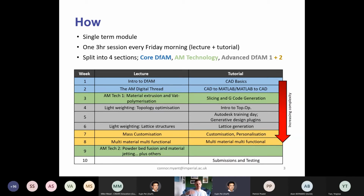And the way we've programmed this through the term, we're trying to increase the complexity, be that discussions around geometric complexity, functional complexity, or just the level of science, CAD skills and so forth, that we're trying to build gradually as we go through the term. We also bookended the module with the technologies. We wanted to give students enough time to go through the more design-led topics, to absorb that and to demonstrate that within their coursework assessments rather than the technology ones.